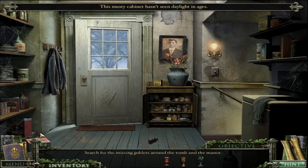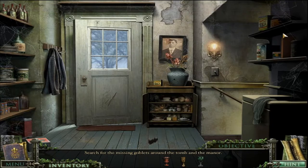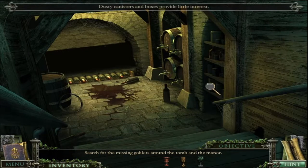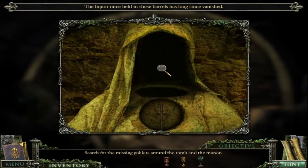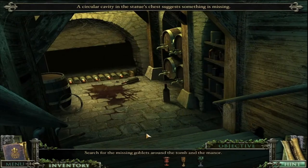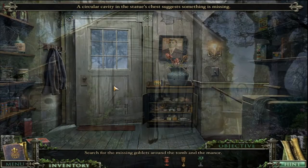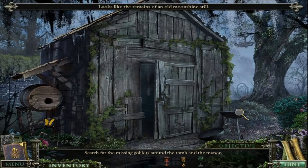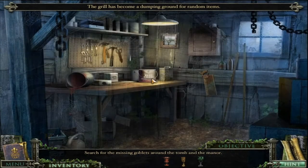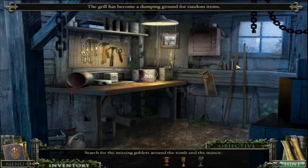See, it's completely fine if I just click everywhere in these sections because I won't get punished for it. Unlike when I'm trying to find hidden objects. Do you have a goblet in you? No? Okay. Let's see. How much are you willing to bet there's one out here? No. Okay. I don't see any goblets.